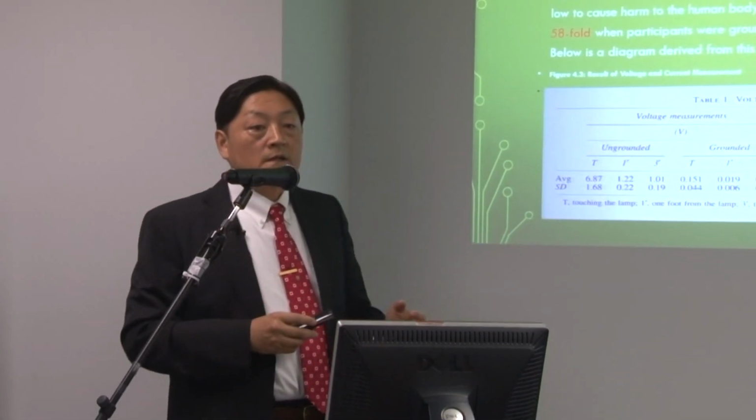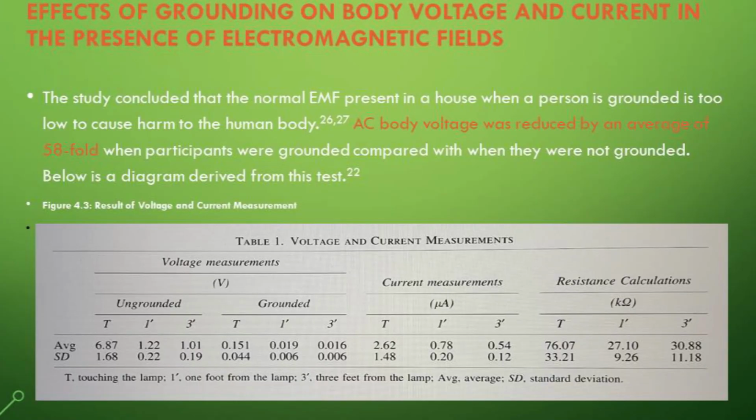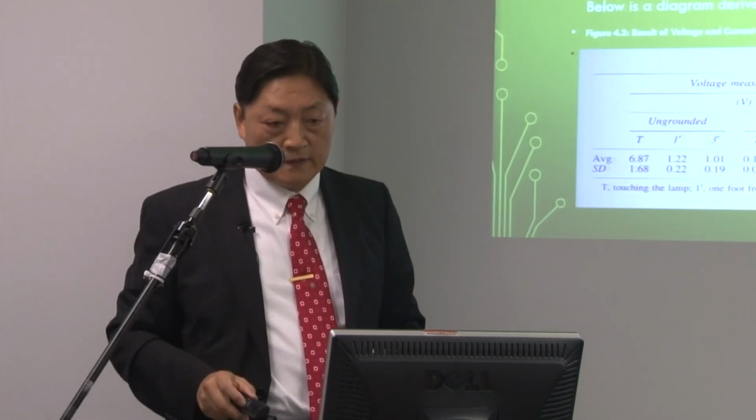And then another on voltage, whether grounding is harmful or not. As you see, ungrounded, so not grounded yet, they touch the lamp. The measurement was 6.87 average voltage, at 1 foot away and 3 feet away, ungrounded. And then 1.2 and 141, and grounded at 0.151. So actually AC voltage was reduced by an average of 58-fold. The huge differences they found with it.